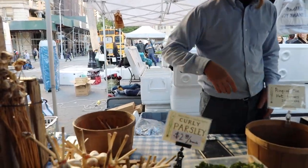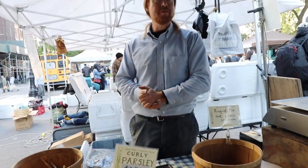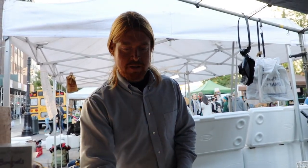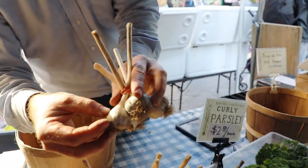So what's the secret to growing garlic? Is there one? It just takes a little care. It's a little more work than some other crops. Unlike almost every other vegetable, you plant this one in the fall. And then it goes dormant during the winter, and then it starts to put on growth. When it goes in the ground, it's just this little clove here, right? Oh, just that, right?